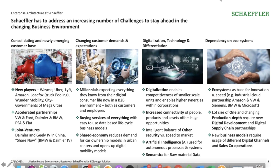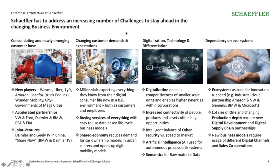bigger product. The digitalization technology differentiation, I guess, affects us all, not only in the company and the enterprise as well, but also when it comes to our product design, product manufacturing, products as such. And for sure, we are right in the middle of an ecosystem with our partners, suppliers, but also with our customers, OEMs. We are highly affected by the changes in the ecosystem, which sums up that we have multidimensional challenges, where enterprise architecture becomes more and more a key topic, how to manage the complexity and derive the right decisions in a fact-based manner.